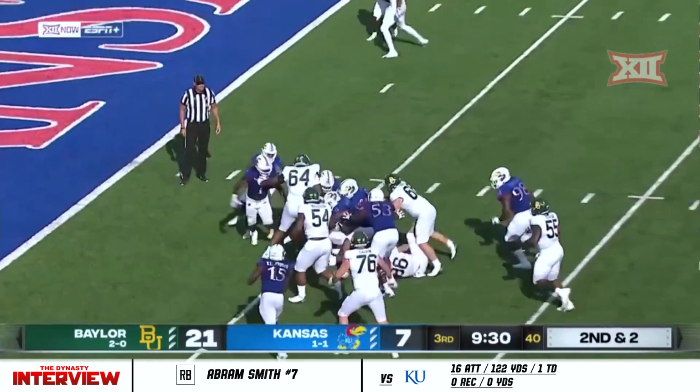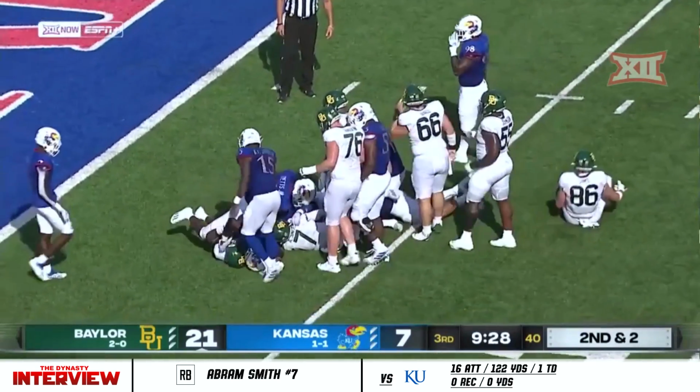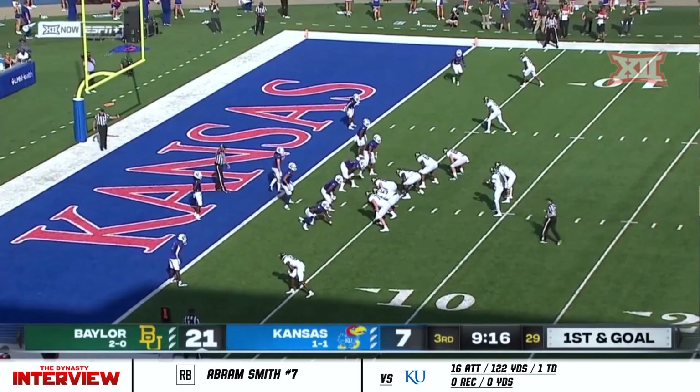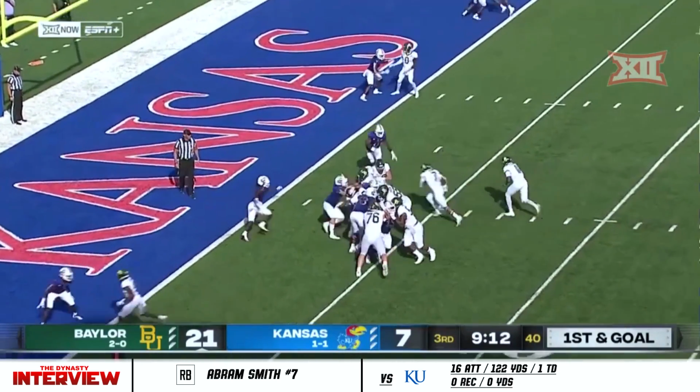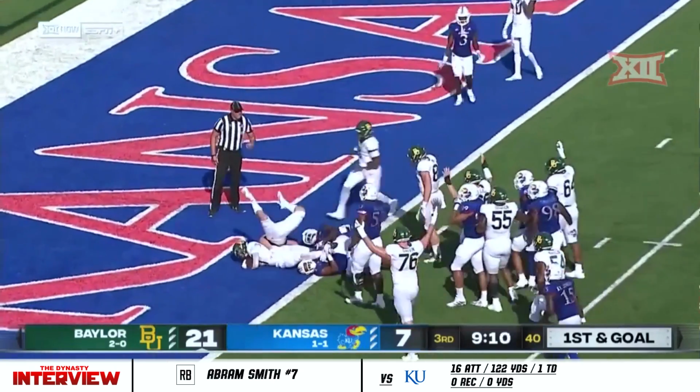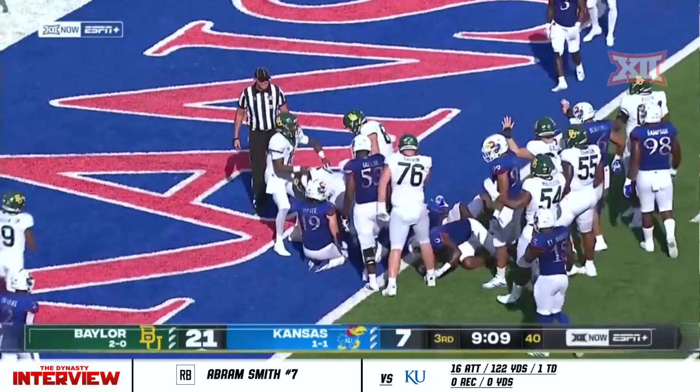Smith pounding his way to the four. It didn't show on the scoreboard. First and goal for the Bears. Smith straight into the end zone. Touchdown, Baylor.